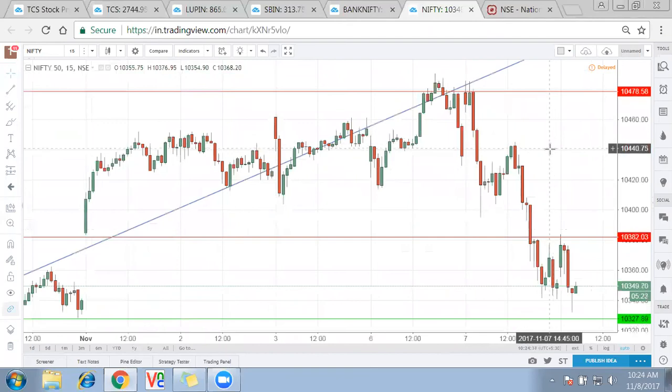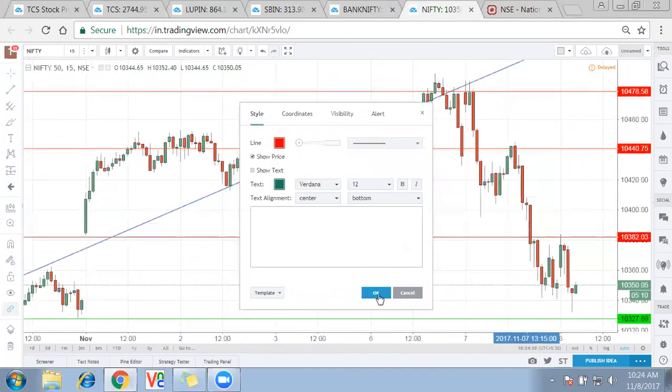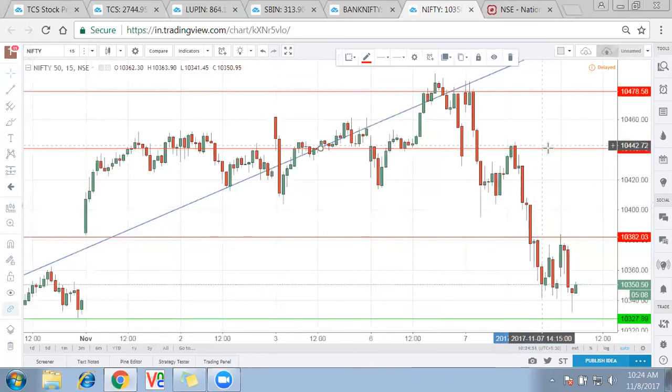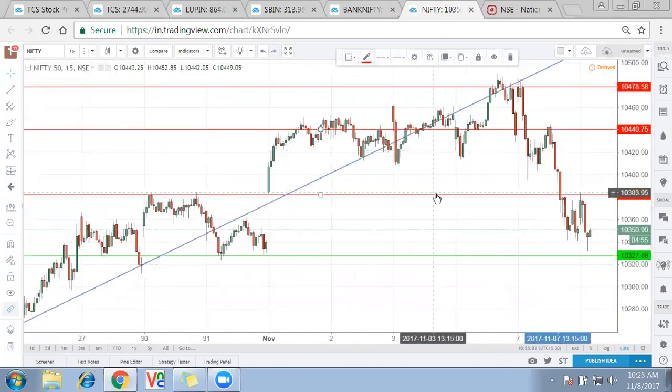And the second level, where the downside rally started yesterday in the second half, was 10,440. So these are levels where we are very, very cautious. If these levels come up and it retests them, which is possible if it tries to move sideways, still Nifty cannot make fresh new highs without the support of any big news or any sectors, right? So that's the call for Nifty.